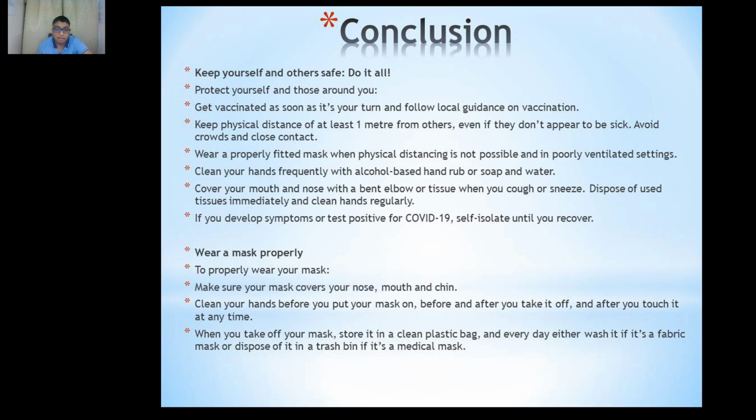Wear a mask properly. To properly wear your mask, make sure your mask covers your nose, mouth, and chin. Clean your hands before you put your mask on, before and after you take it off, and after you touch it at any time. When you take off your mask, store it in a clean plastic bag, and every day either wash it if it's a fabric mask or dispose of it in a trash bin if it's a medical mask.